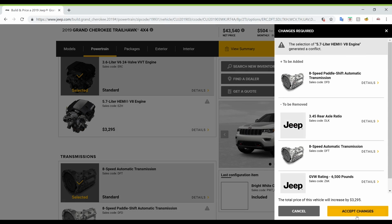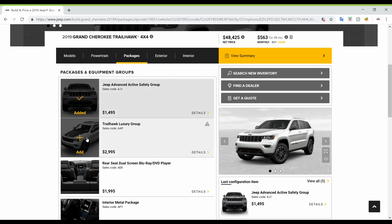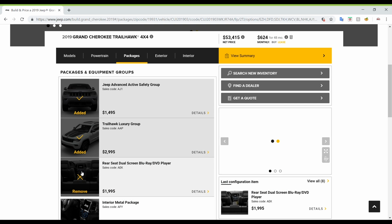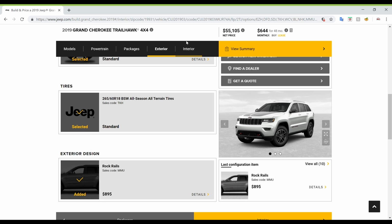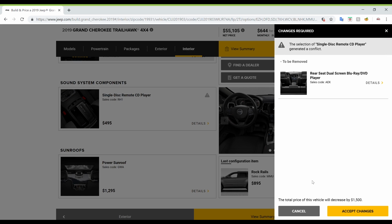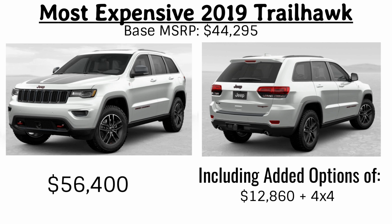The 7th model is the Trailhawk, and again this will max out in price for roughly the same as the Limited for $56,400 with almost $13,000 of options. And some of these new option choices we see here are going to be the Trailhawk Luxury Group, Interior Metal Group, and Rock Rails.